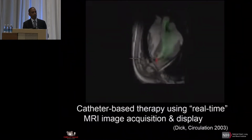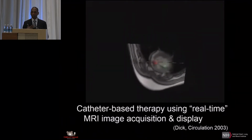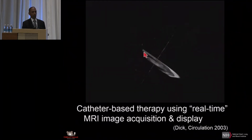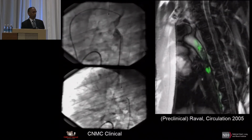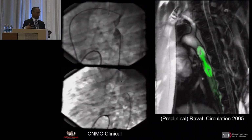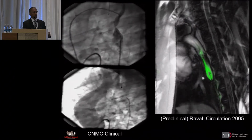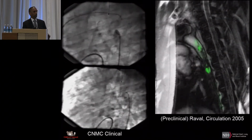So the idea is it has exquisite soft tissue visualization. You can actually see what you want to see, and at the same time, you can perform your intervention. Here's a similar example, near interruption coarctation of the aorta. You see the clinical example with X-ray and multiple contrast injections with catheters above and below. And then under MRI, you can just see the anatomy, the aorta, the balloon, the stent. That's in an animal model, but still it explains the point.